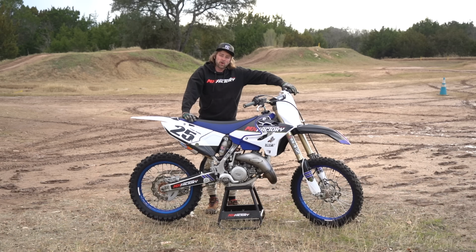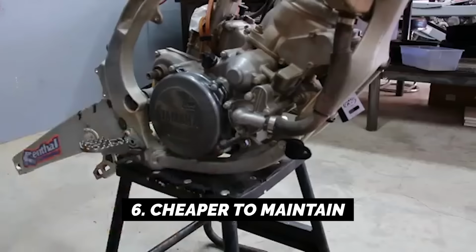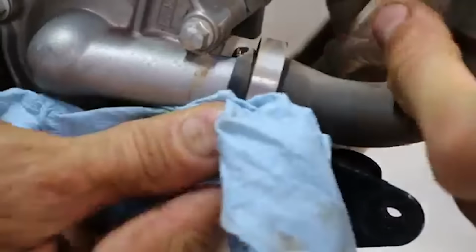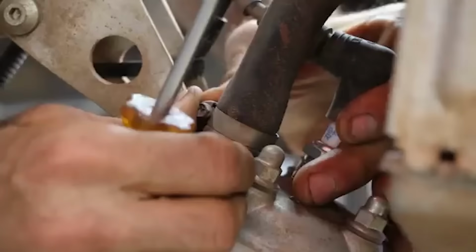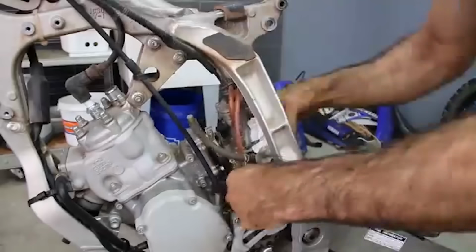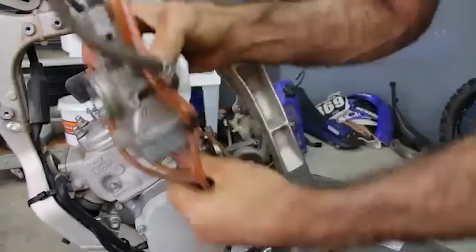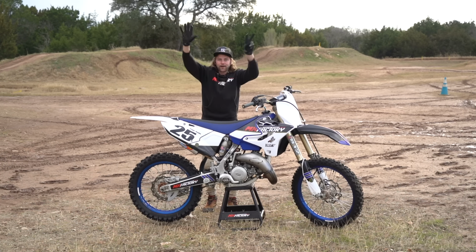Numero six, these things are cheaper to maintain. There's less moving parts. That means there's less stuff to wear out. On top of that, these bikes do put out a little bit less power than your modern four strokes, so stuff like chain and sprockets are not gonna wear out quite as quickly. Cheaper to work on. For a poor guy, this is the bike right here.